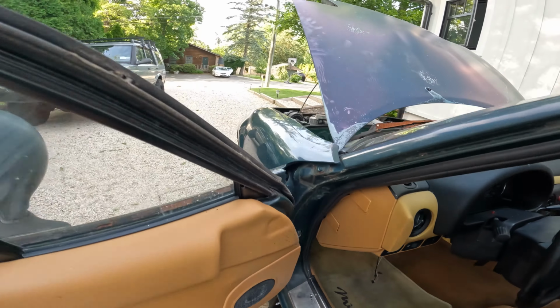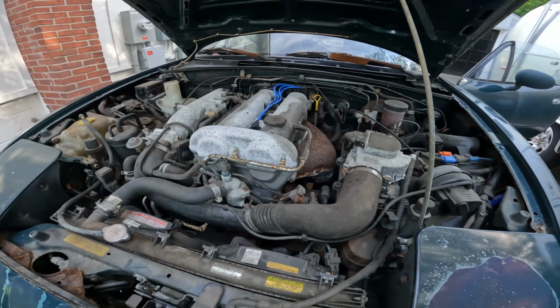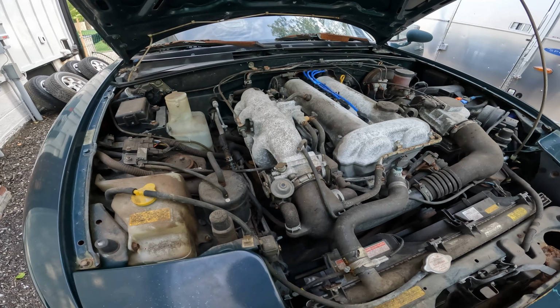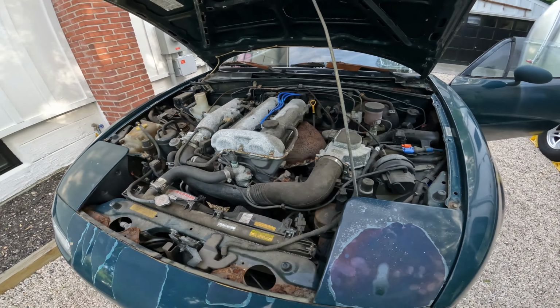I think I have a couple vacuum leaks, but she's running. Definitely needs some motor mounts. She's ready to rock itself right out of the car. But she's up and running.